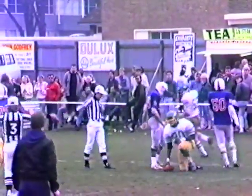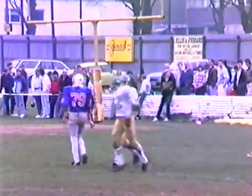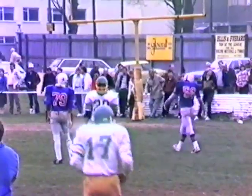So that's Tony Belfon, number 30, falling on the ball for the Stormbringers. A good kick there by the Rebels. It'll push the Stormbringers back onto about their own 3-yard line.